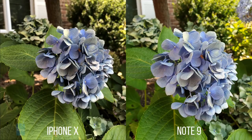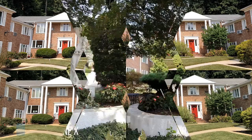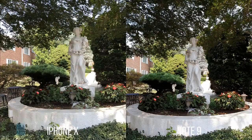It's seriously tough to discern the differences, but the only thing we can mention is that the iPhone X tends to apply a smidgen more contrast and color saturation, and that's about it. Details are rich and plentiful on both smartphones, so there's always room for resizing them later on.